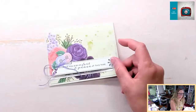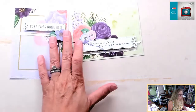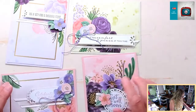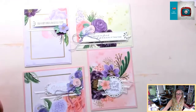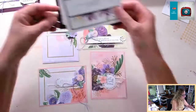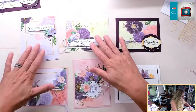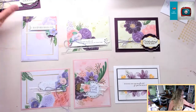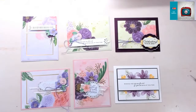And then there's this one. This one has the seafoam base. This one has the purple posy base. And then both of these have the blushing bride base. So that's why you get two blushing brides and one posy and one seafoam. So those are the cards that you can make either with the kit exactly or a couple options to do for an alternative.